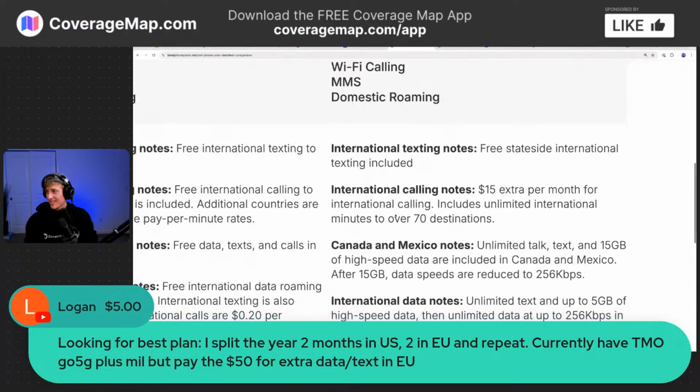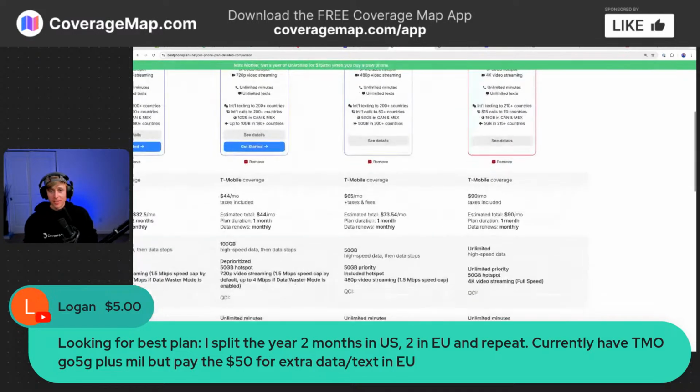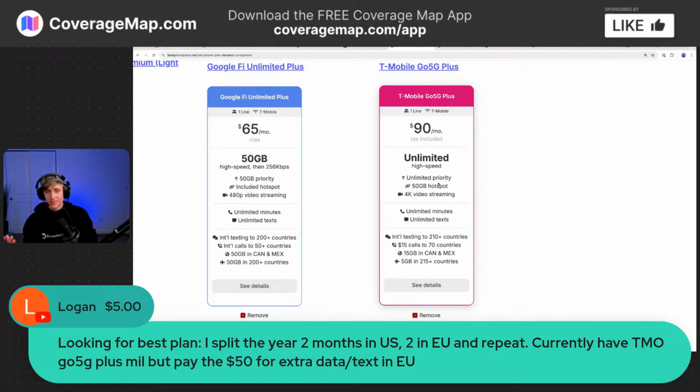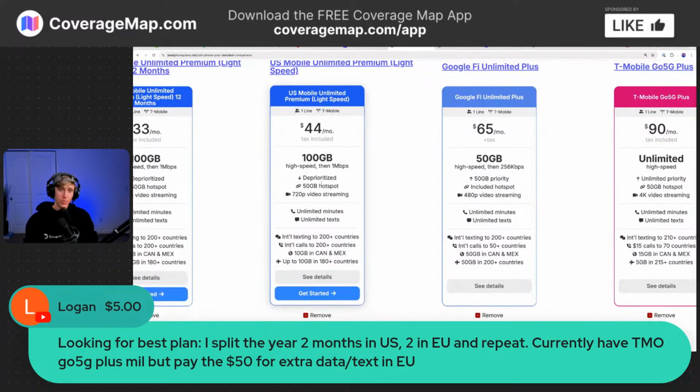You have to pay 25 cents a minute is what T-Mobile is. I don't think I have that noted here, but that's what it is. So, Logan, you honestly might be crushing it. You might be getting the best value. I know it's expensive, but if you're flying back and forth, the seamlessness of T-Mobile Go 5G Plus might just be worth it. Depending on your talk and text needs, maybe you could get by with Unlimited Plus here, and then a similar story with US Mobile.